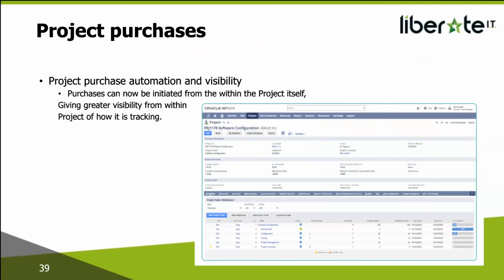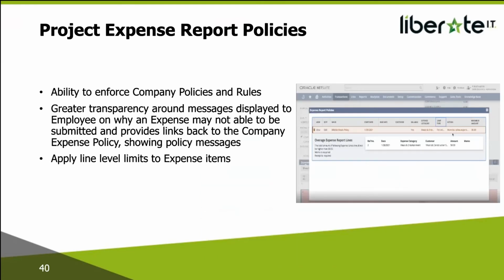Purchases can now be initiated from within the project itself. So this gives you greater visibility from within the project. Again, the project owner, the project manager, whatever your terminology is of who's running the project, can get an all-round view of what's happening within the project and be able to initiate, and also handle the approvals with those initiations, from within the project.